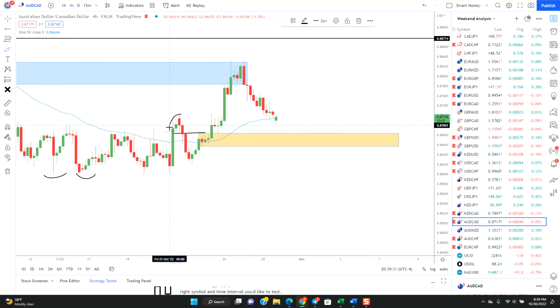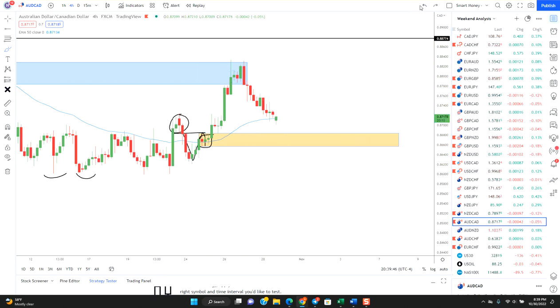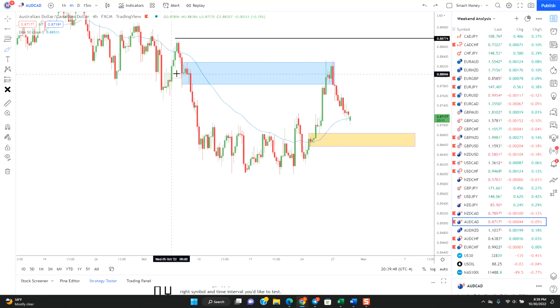This would be our supply. We came up into that supply, we reacted, creating that triple doji formation, that red candle, and then we made a higher high. So that would act as our higher low. Higher high, higher low, higher high, higher low, higher high. Okay, that's what we're looking for. But we're also shorting because we're still higher time frame bearish.